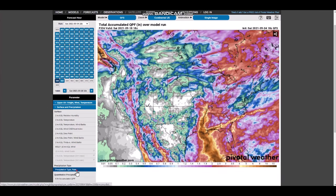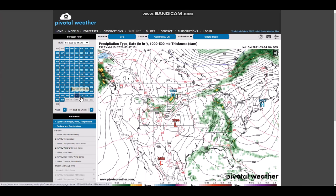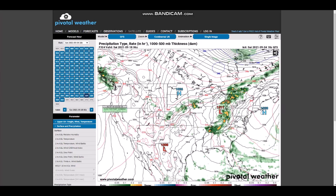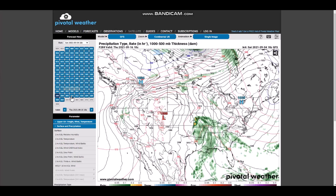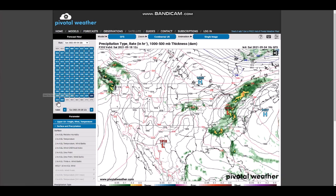Since we are already towards the end of this GFS model run, I just want to show you. I'm looking at this for the first time myself because this is the newer model run and I want to see what it does. Look at that. It brings in a lot of moisture from that hurricane, which develops and takes a sweet old time across the south according to this model run. Brings in some moisture, some storms.